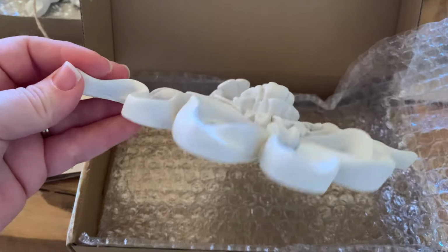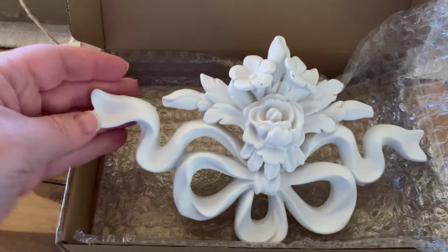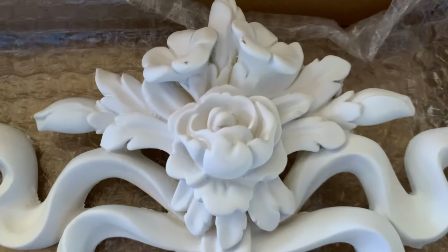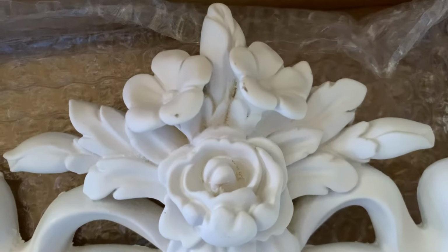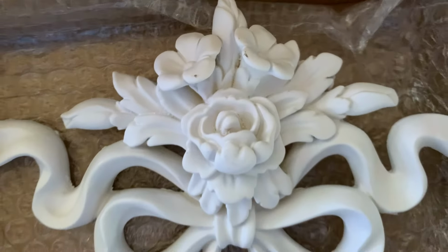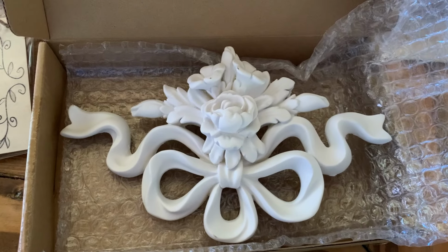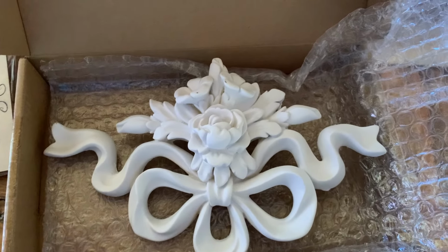And I'm not sure exactly yet what I'm going to use it on, but I will definitely be using it for sure. I love it. So, so pretty. I will share with you whatever I decide to do with it. I will share that project with you in the future, in a future video for sure.